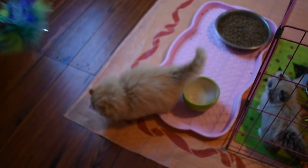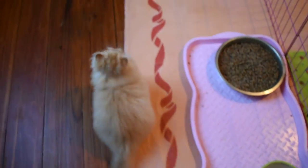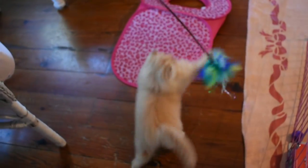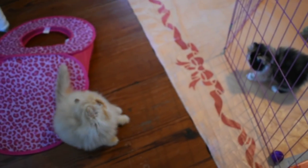Let me go get him a wand, because he loves these wands. We keep them up out of range. We have a new one for new litters. He jumped right in his water trying to get it. Let's go somewhere else where he has some room to play. He loves this thing. This is the Go Cat Peacock Sparkler, they all like it, and he especially loves it.